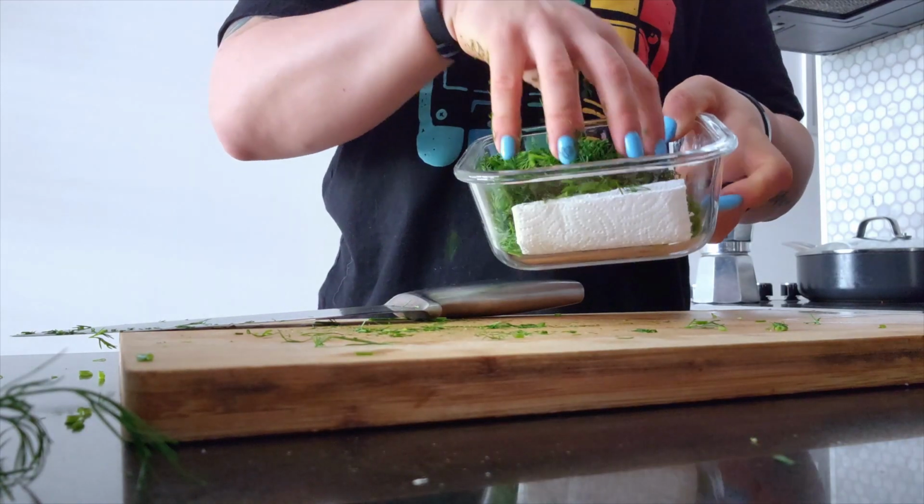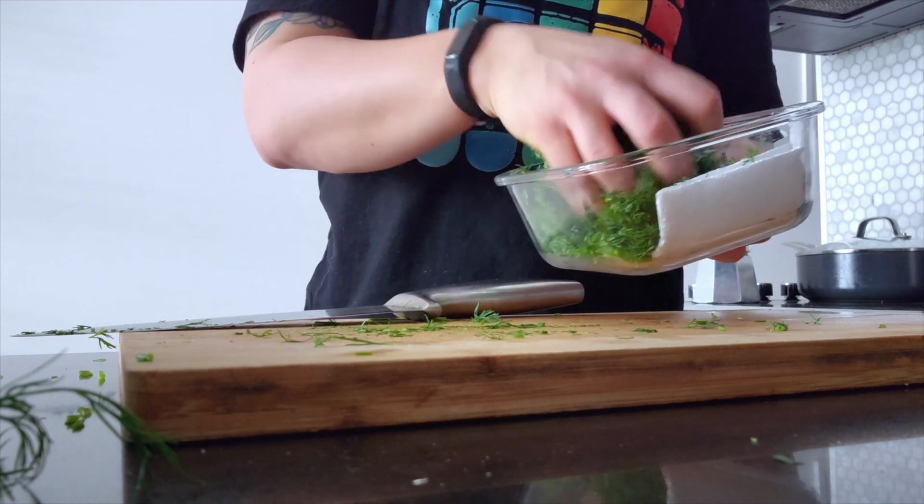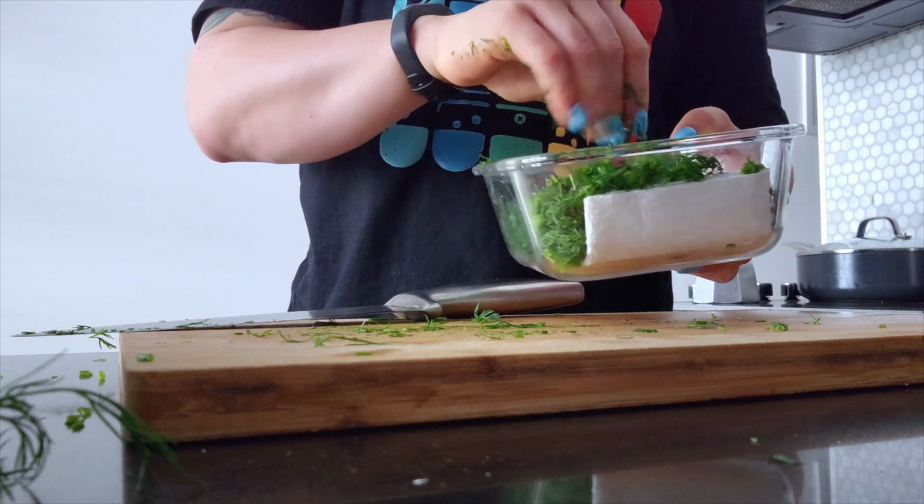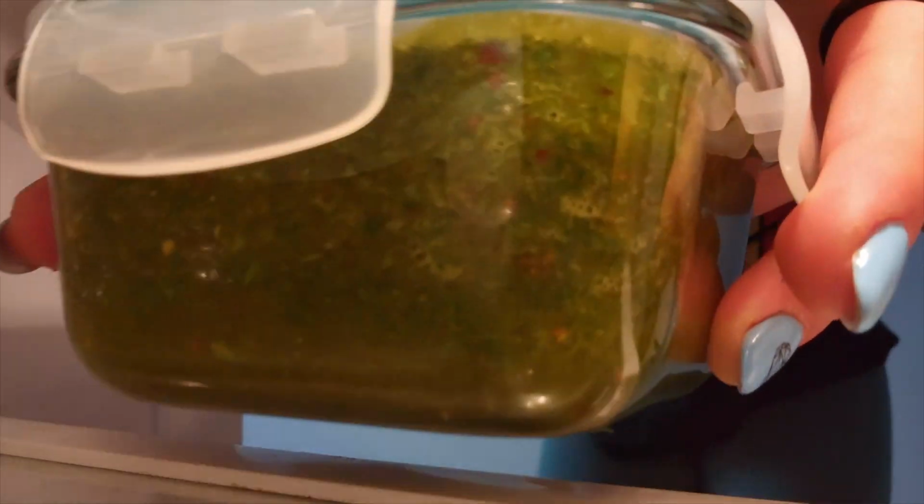Finally, grab an airtight container and put a paper towel inside the airtight container. What the paper towel does is that it absorbs the moisture as you store everything into your fridge. Then I throw fresh herbs on top, kind of like mix them up a little bit, and then there you go, put it in the fridge.